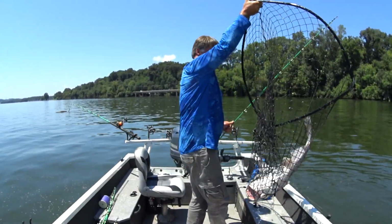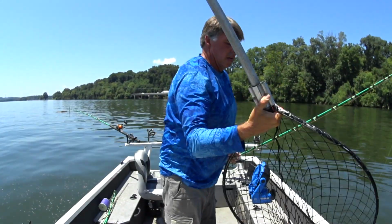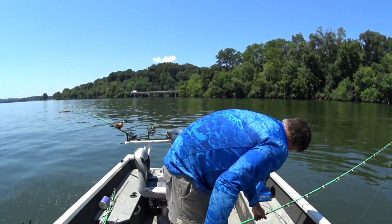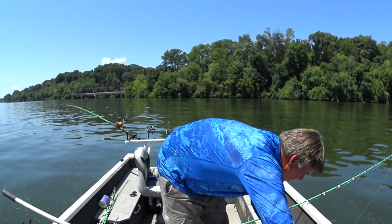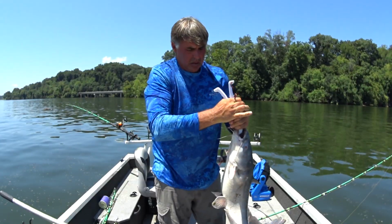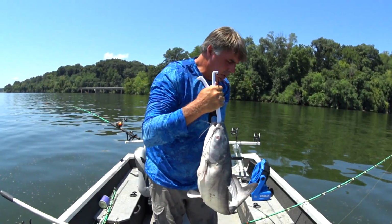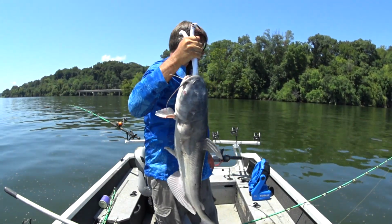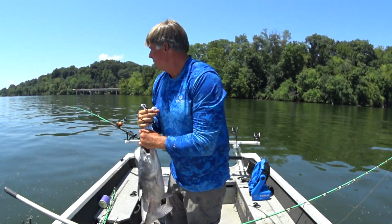Oh yeah. There is millions of dead mayflies all in this water. Yeah. Another old male cat, little beat up looking, on the skipjack.